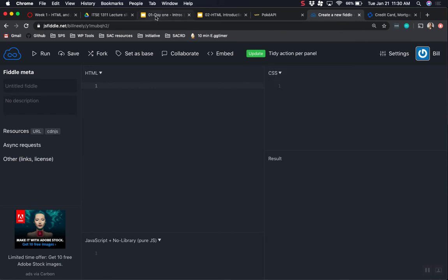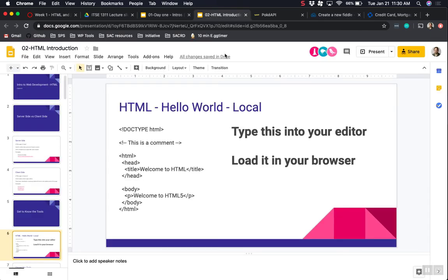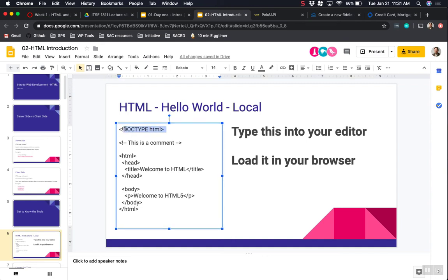What we're going to type here is this example. This heading right here, we don't need in JS Fiddle. It tells the browser what kind of document is being received, and this means that the document is going to be HTML5. Because we're in Fiddle, we're not dealing with an entire document, so we won't actually be using this. The head portion we also won't be using in Fiddle, because Fiddle already provides the head portion.